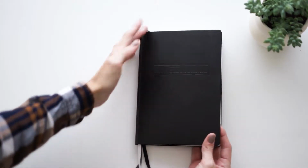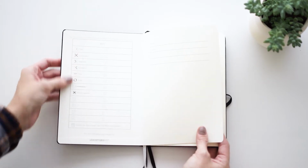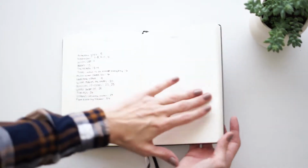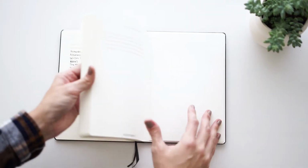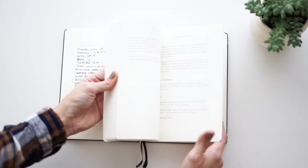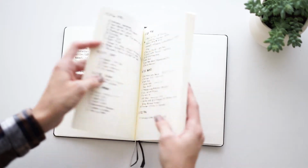So let's get in a little closer. So here is the bullet journal. Like I said, it has the key signifiers and things like that in the front, and tips for getting started, and the index. And then in the back it has a pocket and more info about bullet journaling. But you can learn all this on their website. So of course I will leave links to the bullet journal.